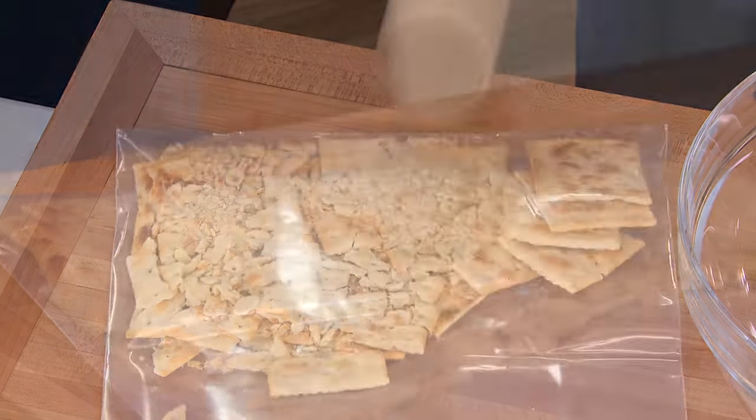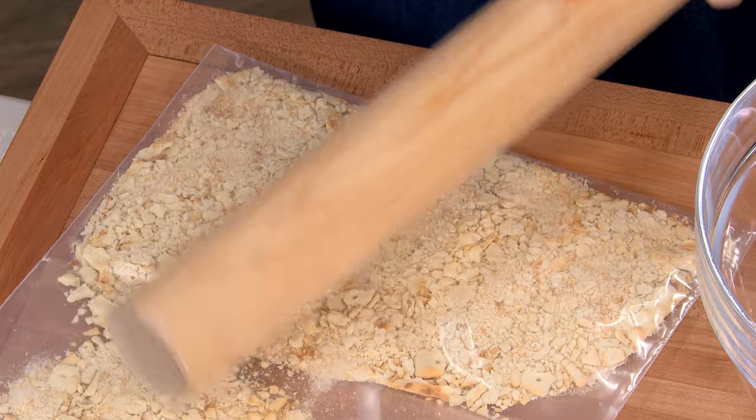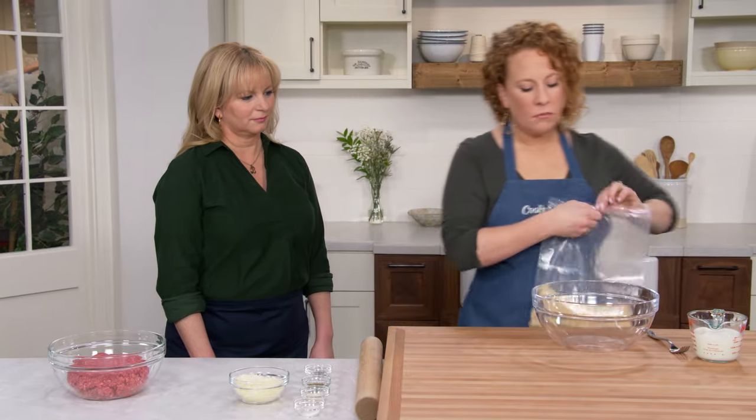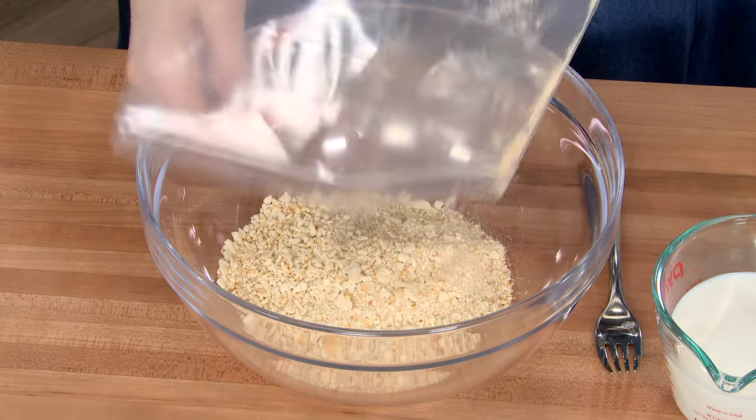I don't wanna get them too coarse because I don't wanna eat a meatball with a big chunk of saltine in the center of it. All right, this will yield about a cup. And I'm just gonna transfer these finely crushed saltines to this bowl.